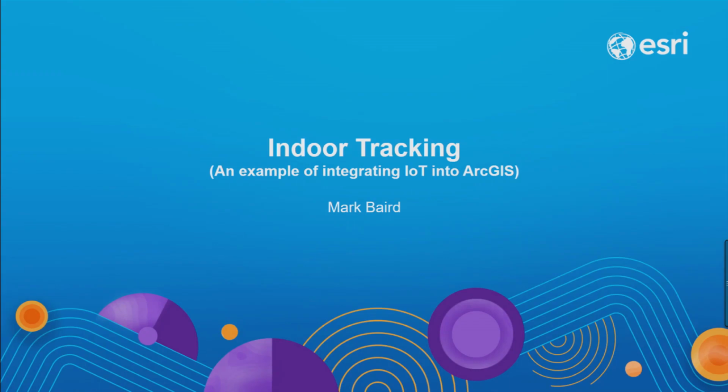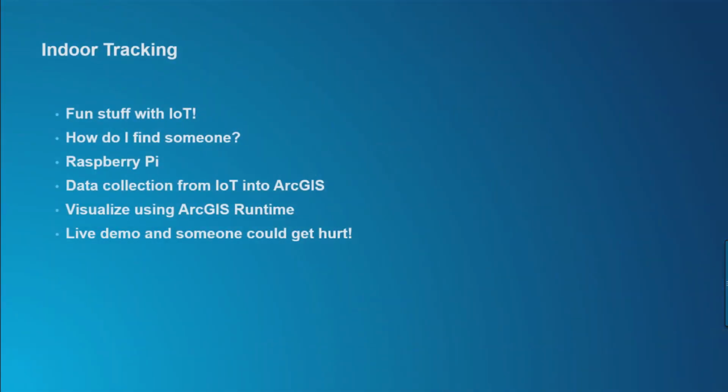So this session is around some experiments that we've been doing with how to integrate IoT technology into ArcGIS. We've been playing around with some indoor tracking capabilities to demonstrate this. It's a fun session, based around my wanting to answer the question: how do I find somebody? How do I find one of my colleagues in this big room?